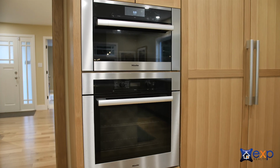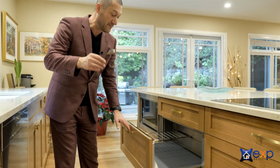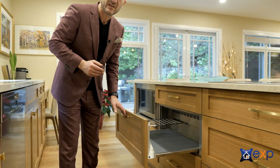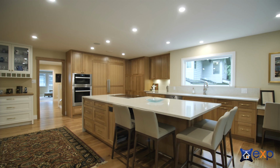As a home that is truly built for entertaining, this is something you don't see very often. First of all, we've got two ovens, plus a warming oven, Miele as well, that heats up to 400 degrees. You will never have a problem creating and sharing a variety of dishes in this kitchen.